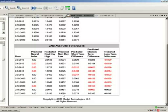However, we're going to wait for a pullback. The beauty of Vantage Point's software with its predictive nature is we can identify an area where the market is likely to go to. So 196.88 is the predicted low. We're going to be looking for a move to 201.46.